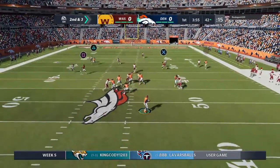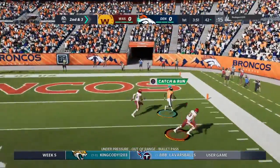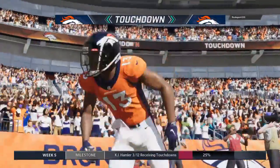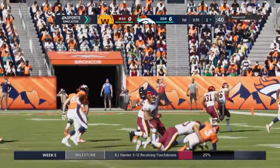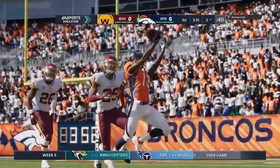Faking the give to Lindsey. Here's Locke. He'll go up top here for Hamler. That's going to be caught. And he is into the end zone for a Denver touchdown. K.J. Hamler, his 3rd touchdown now on the year. And the Broncos have taken the early lead.